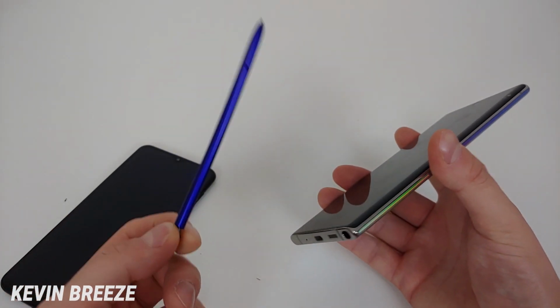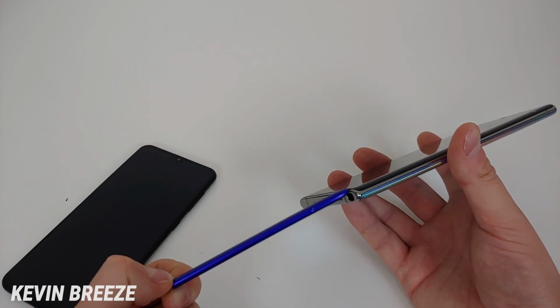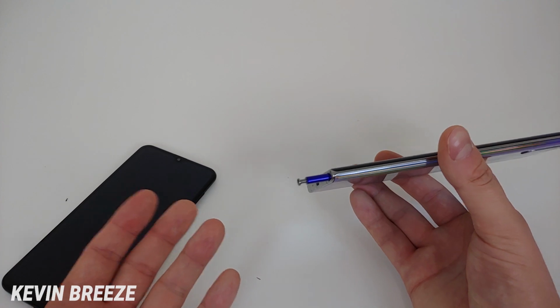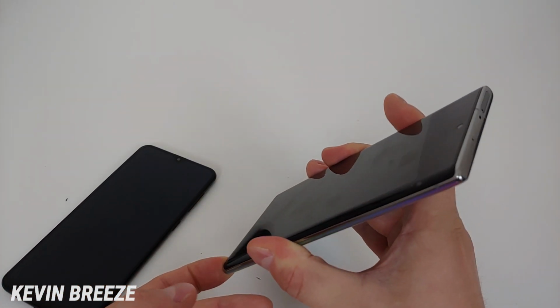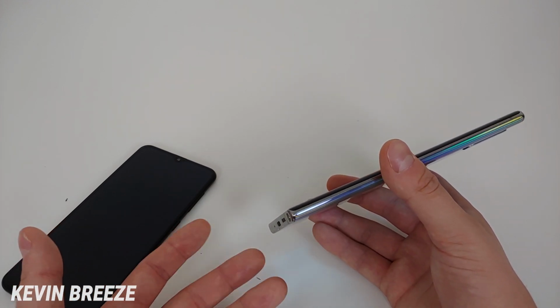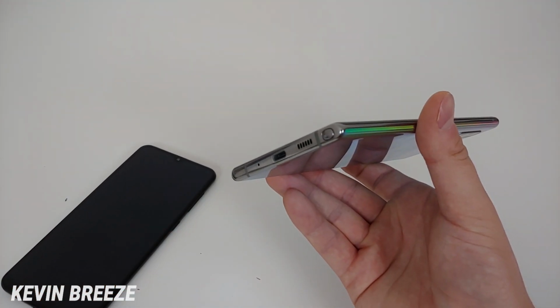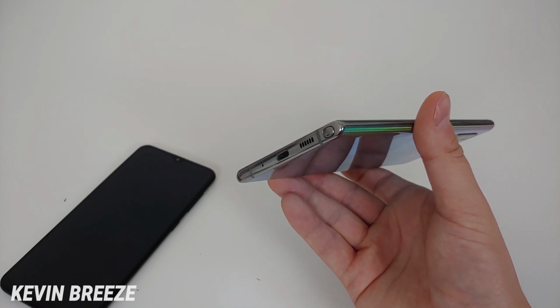So the stylus is very useful, there's no way around that, and it's a great stylus, probably one of the best styluses in the industry, and far more advanced than the one that you'll find with the LG Stylo 5, for example. So it's very useful. Now, for some people out there, they might not use it as often, so it really comes down to your personal lifestyle and needs. So you'll definitely have to think about whether or not you would use the stylus with the Galaxy Note 10 Plus.